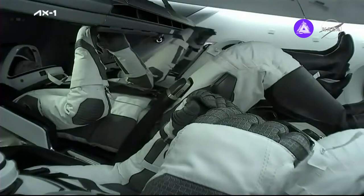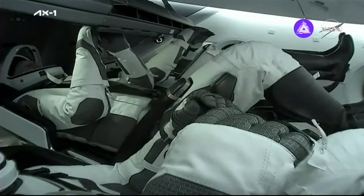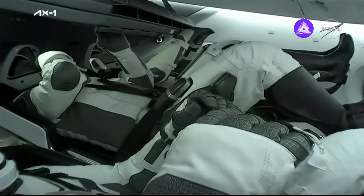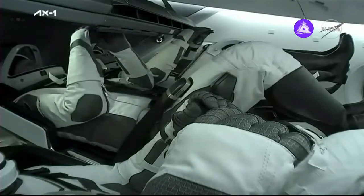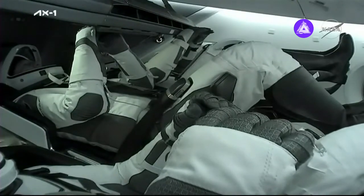The undocking. The umbilical itself retracts, relying on the Dragon vehicle for the environmental control and life support systems, for the battery and power, and then, of course, for the communications, and then the hooks will start to retract.